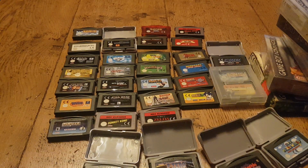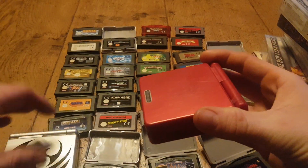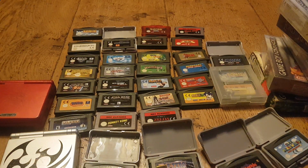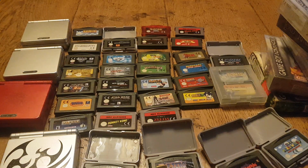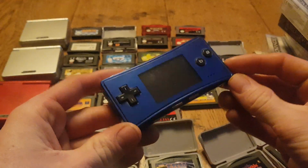Not the biggest collection in the world, but still a nice little collection. I'm always adding to it. I'm hoping one day, when I'm an old man, it'll be worth an absolute fortune. I can dream. I think everyone else has got the same idea. And the thing is, now people are starting to collect more vintage retro gaming and stuff like that. But yeah, still really happy with my little bundle.